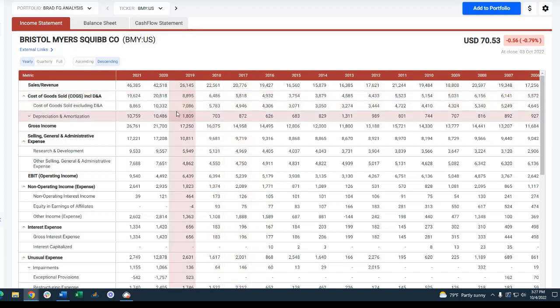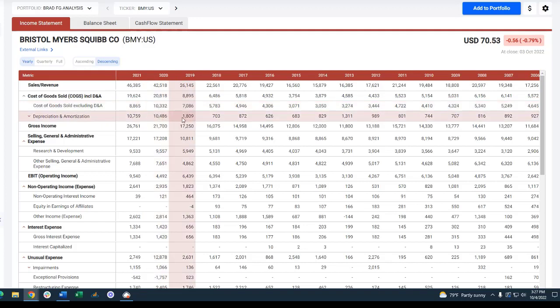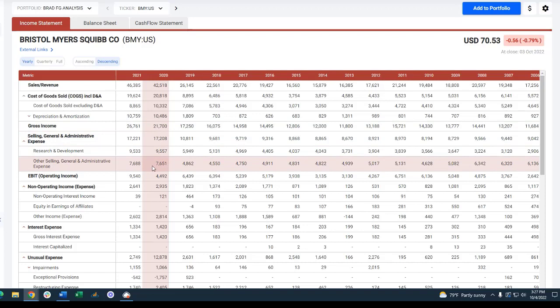Okay, cost of goods sold were very, very high. Depreciation and amortization was just enormous compared to historical norms. So something was going on here. Well, I'm going to tell you what it was. You can check it out yourself. But it was the Celgene acquisition or merger. And so that created this difference in things. But research and development costs went up. And now I can look at all this data.